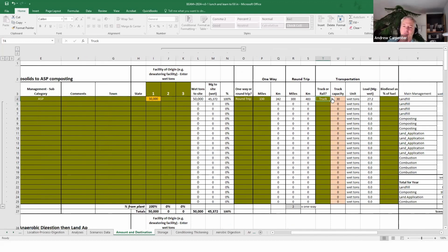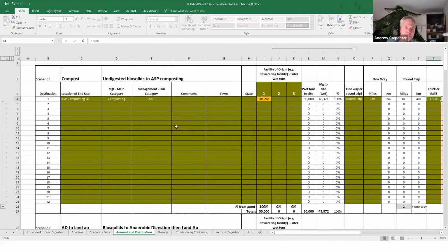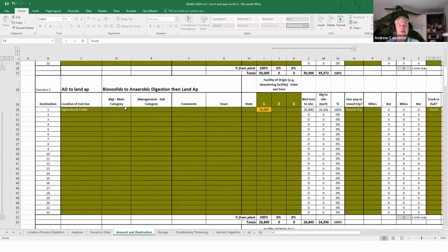Rail, if you're going long distances, rail transport is quite a bit more efficient from a greenhouse gas emissions perspective. And then in the second case, we're going to anaerobically digest the material, go to land application. So our main category there is land application. In this case, it's not thermally dried or alkaline stabilized. It's not going to pyrolysis. So the category is other, maybe a little bit non-intuitive there, but it's none of those other things. So it is other. In this case, we're going to say the round trip also one way, 200 miles on average to these land application sites, and we're going by truck.